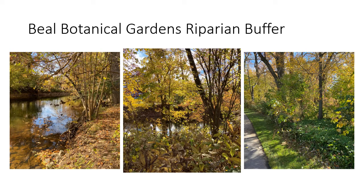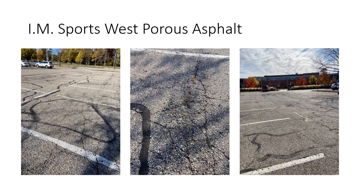And yeah, this is the parking lot outside of IM West, of the porous asphalt, which allows for water to drain into the ground more naturally, where, if it were regular asphalt, it would pool and run off into the river where we don't want it. And so it allows the water to sink in as it would if it were on soil. And it provides a sort of filter so that when the water does eventually reach the Red Cedar, it's cleaner, and it would be like it's going through the natural water cycle.